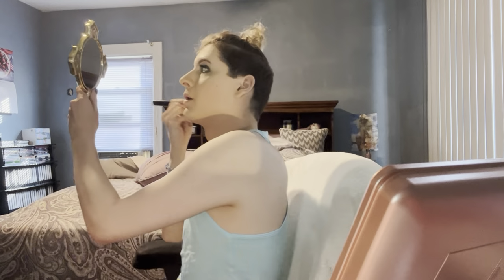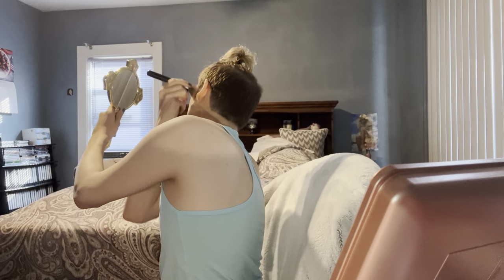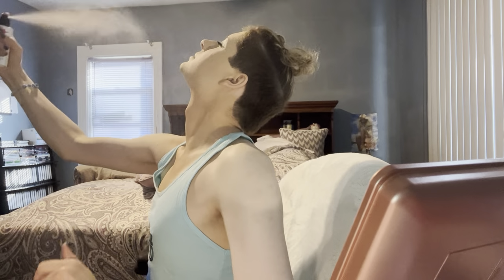Alright, now I'm gonna do blush. Just a quick little blush. Whatever one, I'll do Sassy Pants from ColourPop. It's the first one I see. So I'll just do this one. Setting spray, I'm gonna go into Fix It Stay Over MAC setting spray. Make me wet like I just dipped my head under the water. Yes.